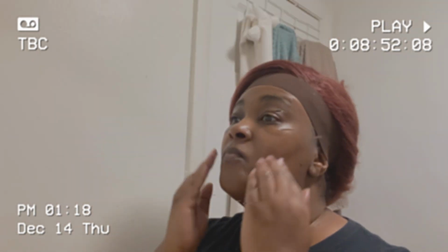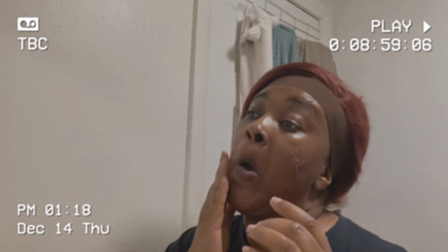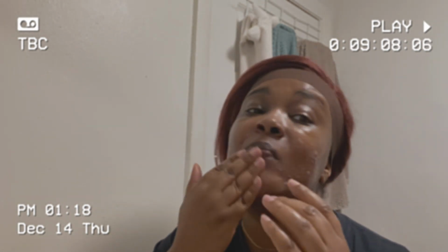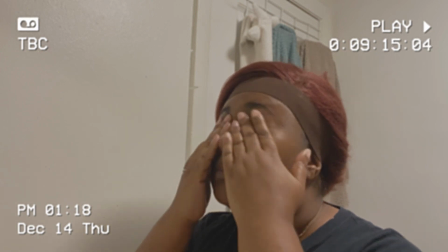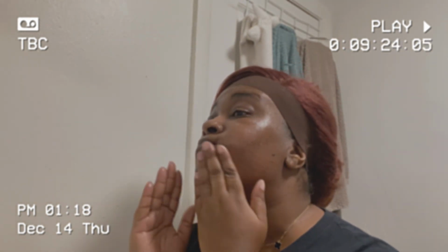So don't ever do this, guys. Don't ever finish shaving your face and then use a scrub. That crap hurts. But then again, it felt good at the same time. But this body scrub, oh my gosh. If you haven't watched my vlog the other day and did not see my little mini haul with Walmart, I purchased this body scrub at Walmart, and oh my gosh, it's the best so far. It actually gets it done.